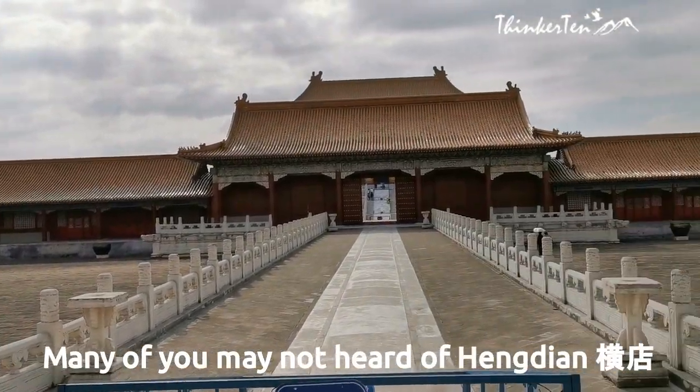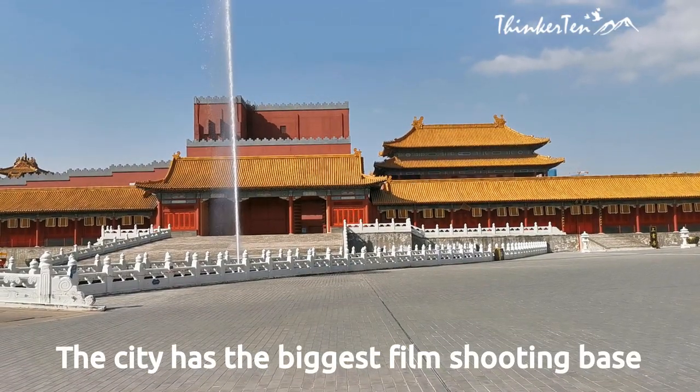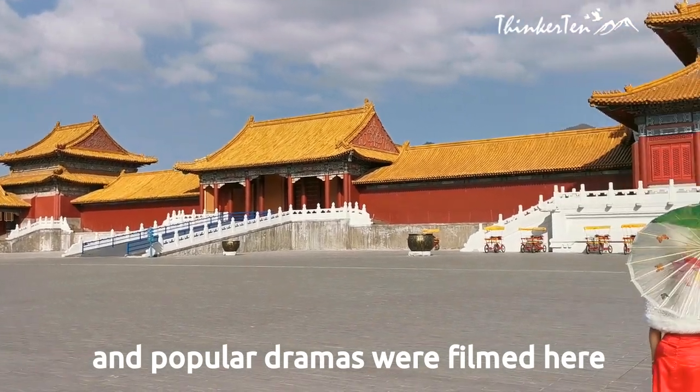Many of you may not have heard of Hengdian. It is located in Zhejiang, China. The city has the biggest film shooting base in the world. Many big movies and popular dramas were filmed here.